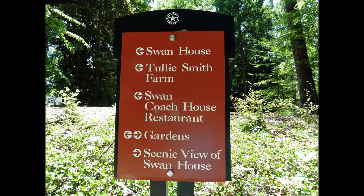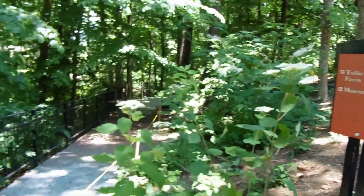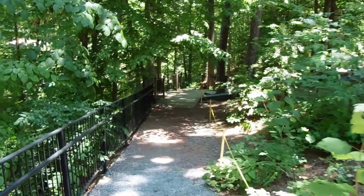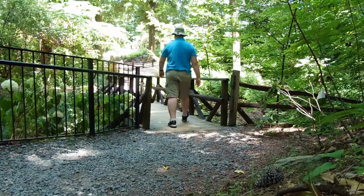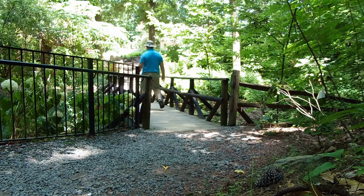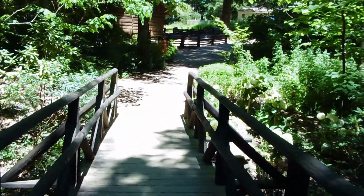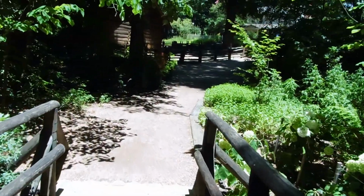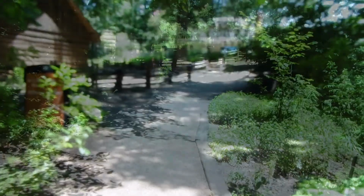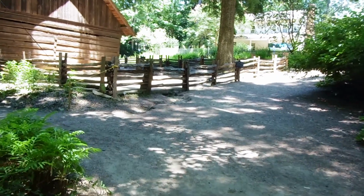Today we're going to explore the Tullie Smith Farm. First stop, Tullie Smith Farm. Now to get to the Tullie Smith Farm, you do have to go over a little bridge. Goes over a nice babbling brook. And here you arrive at the farm, Tullie Smith Farm.